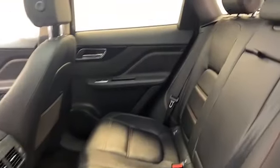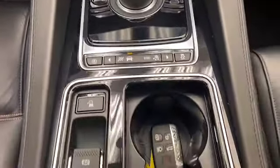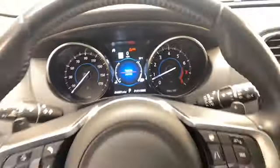Inside, you'll find comfortable leather seating for 5 with heated front seats, power sliding moonroof, and push-to-start technology. The 10-inch touchscreen display comes preloaded with navigation and has Bluetooth to keep you connected. This 2020 Jaguar F-PACE has less than 47,000 miles and it comes with the AutoCheck Buyback Protection.